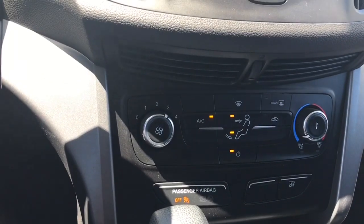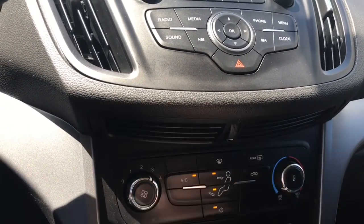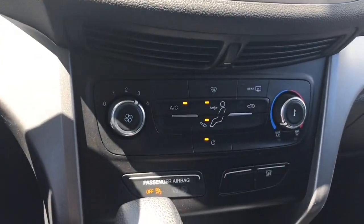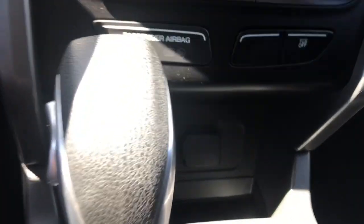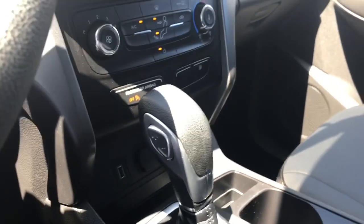Down below is climate control. You have your front and rear defrost, as well as your max AC. There's your AC over there. And down below you have your traction control. In the little cubby, USB outlet, as well as 12 volts. You have an automatic select shifter.